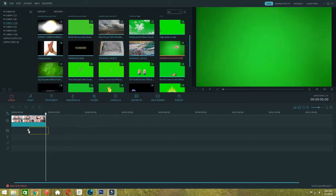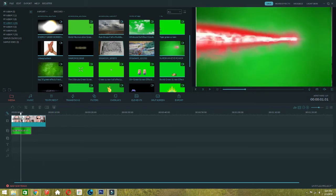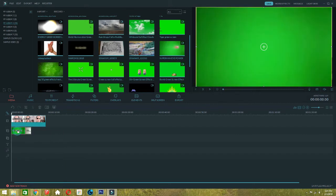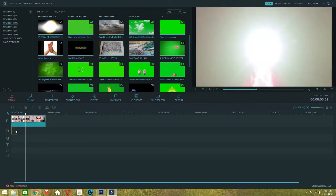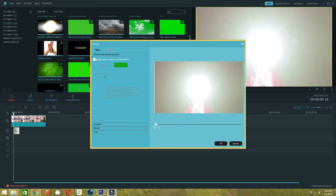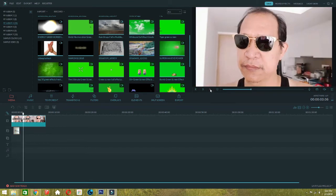Drag it down. Yes, and try to put it in the right place, and split and delete. Yeah, what's left is just the power coming out. So we just focus on the eyes, right click and click the green screen, and then you just adjust the intensity and opacity until you can see the background, and now you can play. It's quite easy, guys. This Filmora is really easy to use.